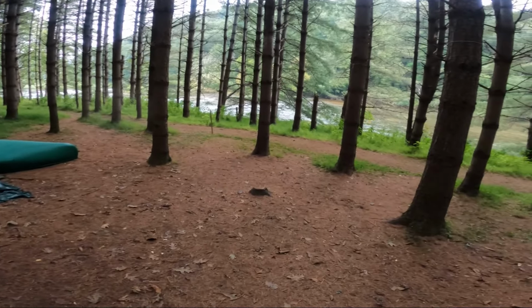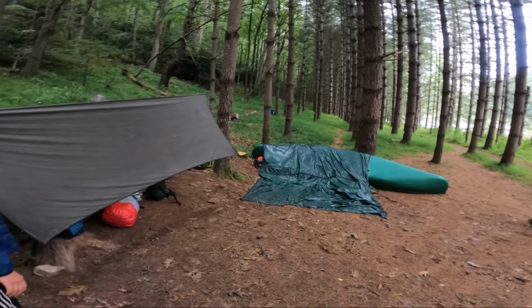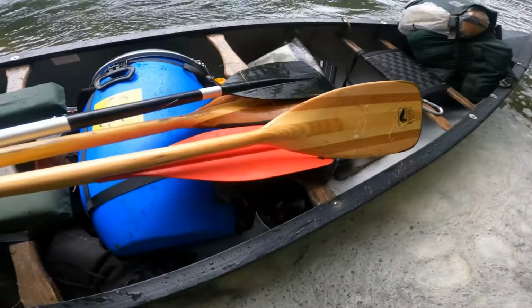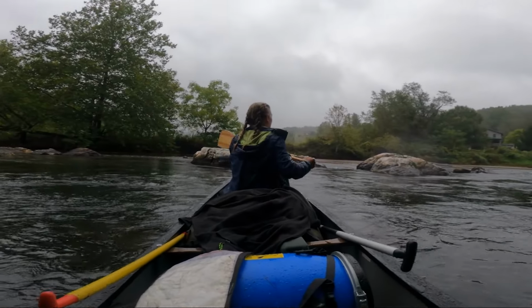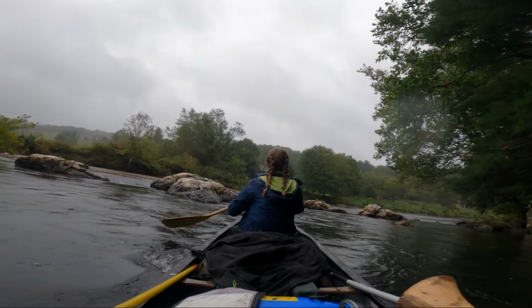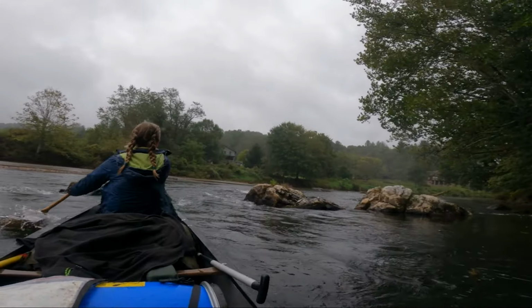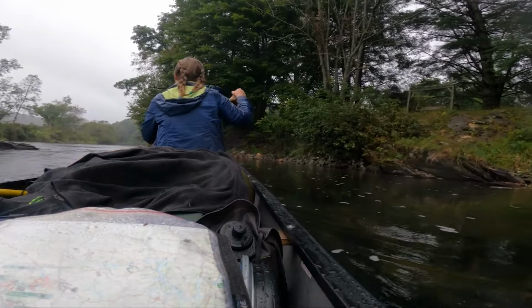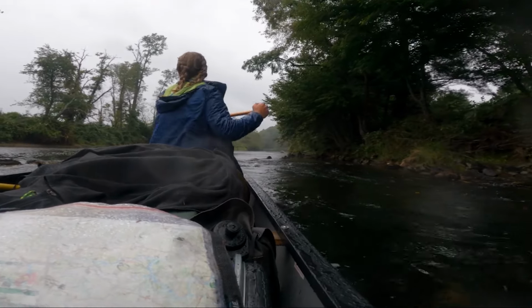The river is getting deeper and wider as we go. It's really nice where we're at the moment. Getting loaded up. All right, you want... That's not where we want to go. It looks like we're going there.